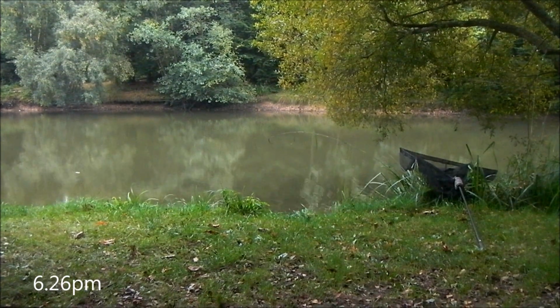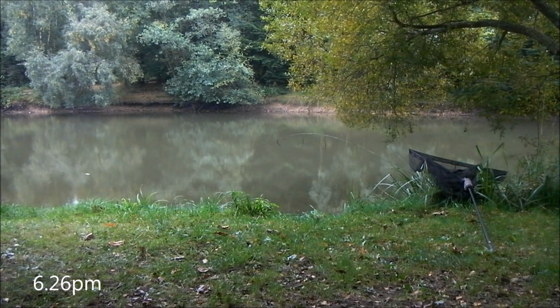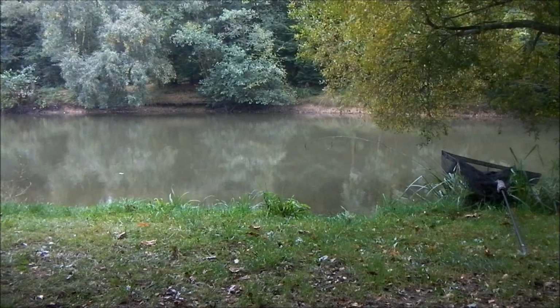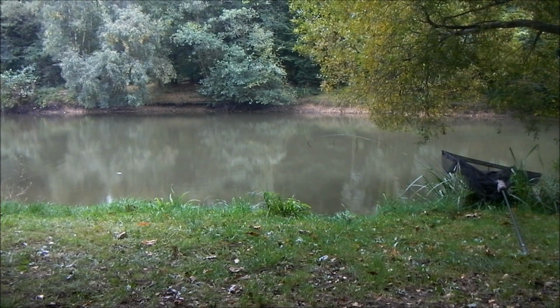You'll notice something's different here. There's a few things different actually, but I'll start with the one you can see. And it's that this isn't the same swim as before. I've moved right up to the other end of the bank. Leo's still down in his spot round the corner. Well, it's way down there.